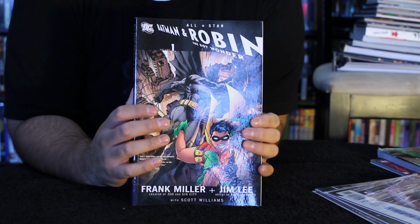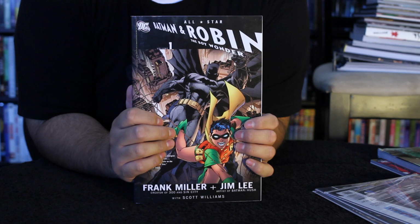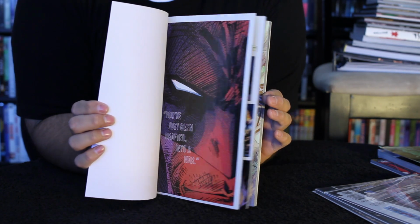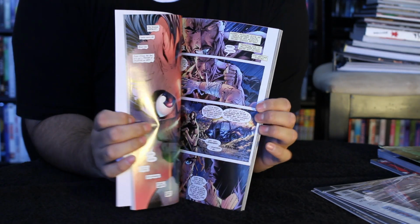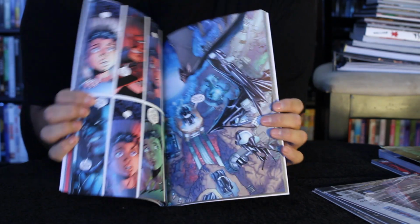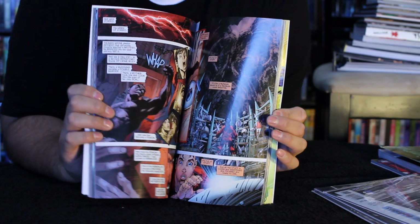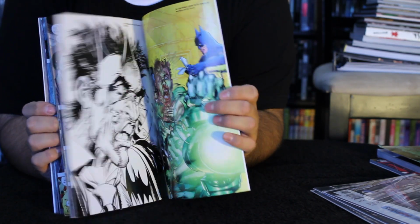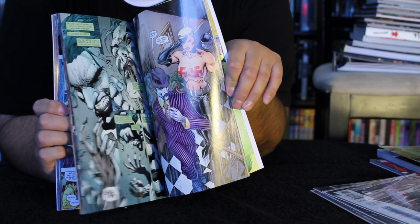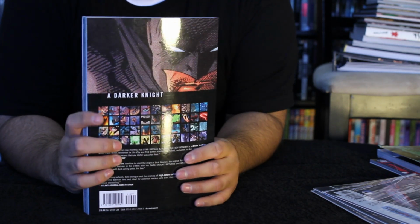Another Frank Miller book, which I actually did not like a lot, mostly because of the dialogue. Batman and Robin All Stars, and the artwork is beautiful. It's done by Jim Lee, but my God, just the way that Batman talks in this, I hated it. And he didn't do that with any of his other books, but here, Batman's a total cocky guy, and I just did not like it.